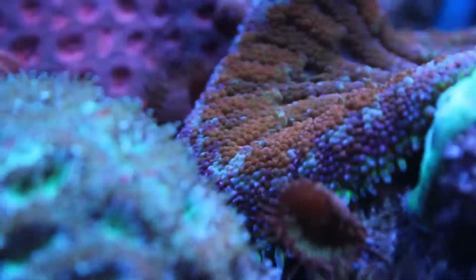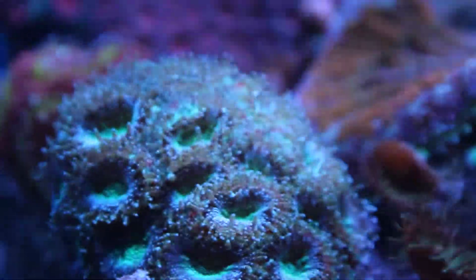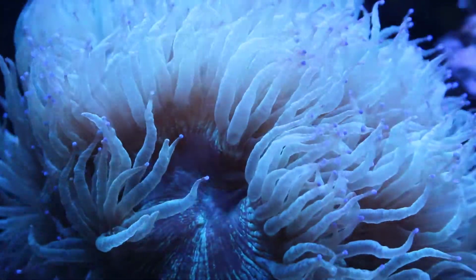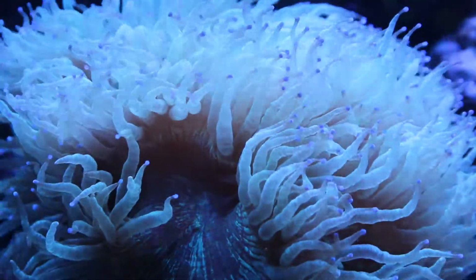Here's a quick look at one of my mini carpet anemones. I have two. This is my Aussie Elegance colony. I've had this many years and it's growing quite nicely. Definitely one of the centerpiece corals in my tank.